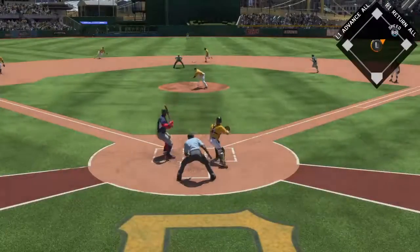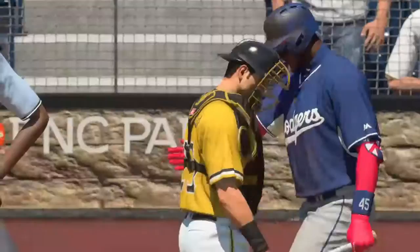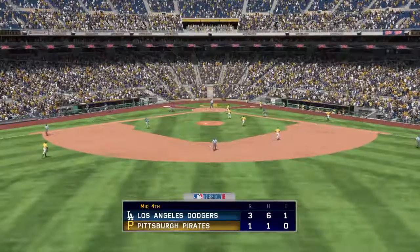There he goes. A pitch out. The throw. And they'll nail him at second on a brilliant call to pitch out, and the inning is over. So it's 2 runs on 3 hits, including the home run. No errors.